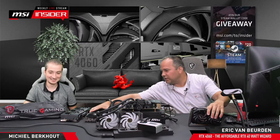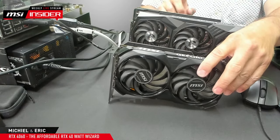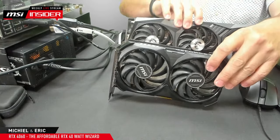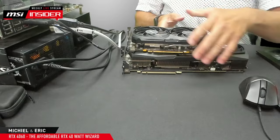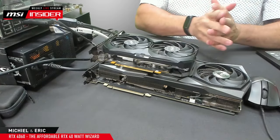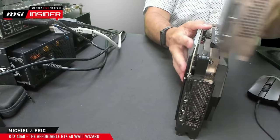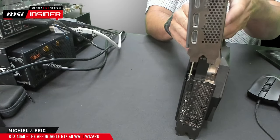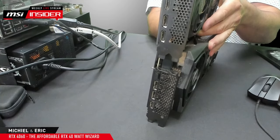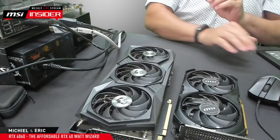If we compare it with the last generation, this is the 3060 12GB. Okay, this is a 3-fan, this is a 2-fan. But also if you compare how thick they are or how thin this one is actually, as you put it like this, that's a bit better to see. That's a big difference indeed. So that's what we're going to talk about today.